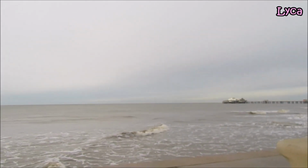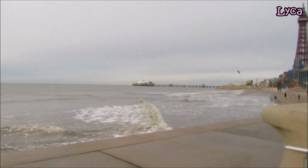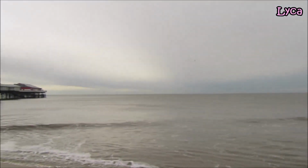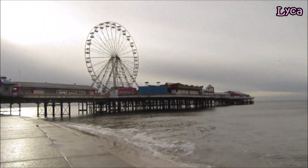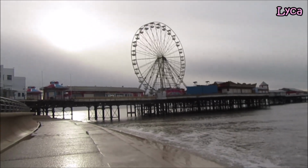Feel free to correct me if I'm wrong, but I do think the Moonwalk was only there for one season, but I was tiny back then, so I don't really remember. But the dome stayed there, or at least a dome stayed there, and they had this thing one year called Cinema 2000, although that may have been quite a few years later.